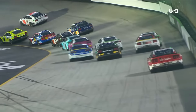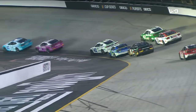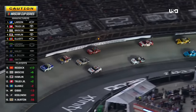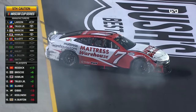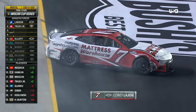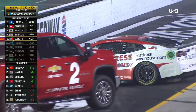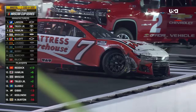Oh, man, he's still chasing it, isn't he, Jeff? Yeah, they got stacked up. I think he got really high in 1 and 2 and got up against the wall. And so, caution. Caution is out, and it's the 7 of Corey LaJoie. Having such a good night. He was running in 11th, qualified in the top 10. Might be right front totally.